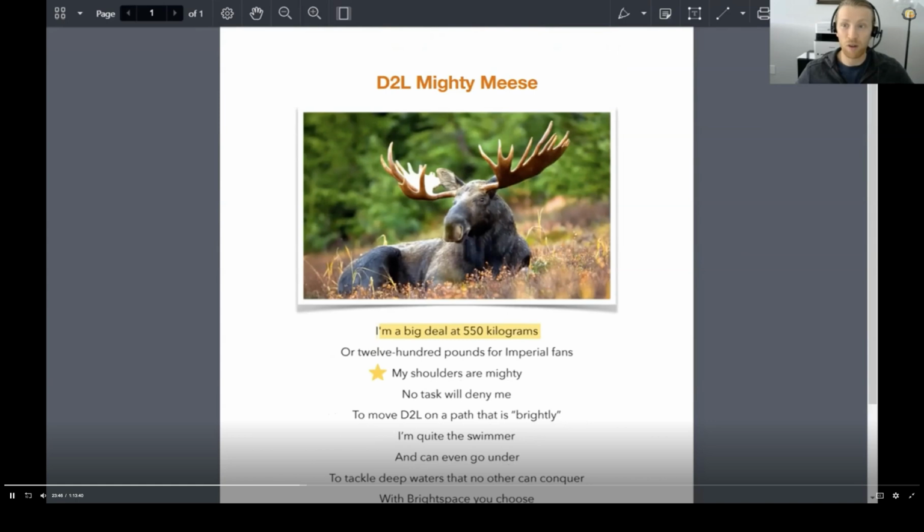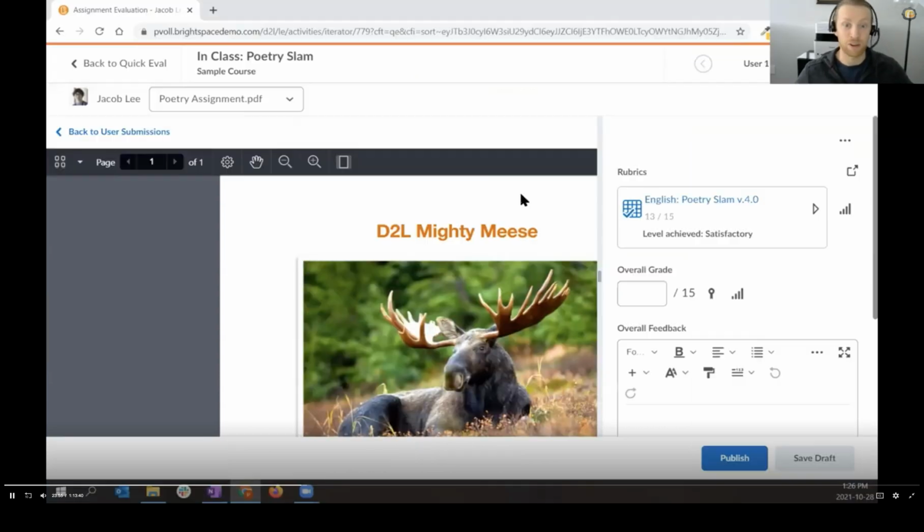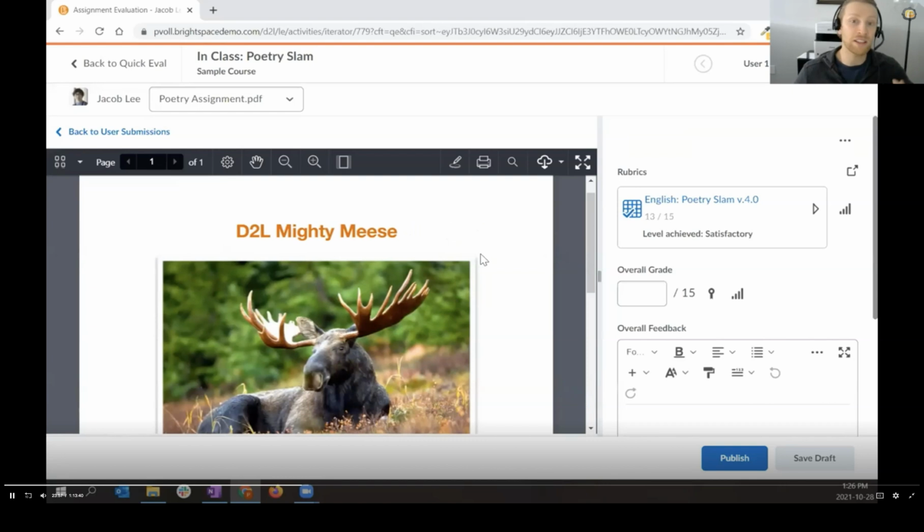And what's really powerful and great about this is as the student, as well as the instructor, I can print the original or annotated submission or download the original or annotated submission. So it's really easy to annotate in Brightspace. It's a great way to provide our students feedback, especially if you think about maybe a draft assignment where I want the student to submit again. I give that initial feedback, they can adjust it and then resubmit.